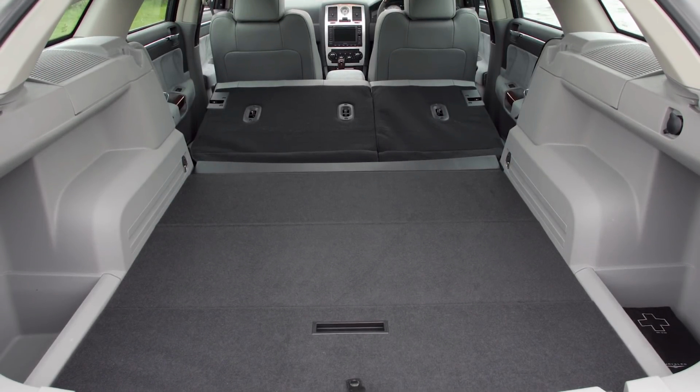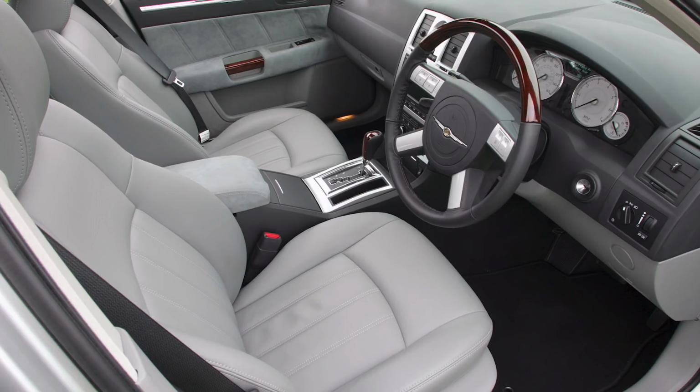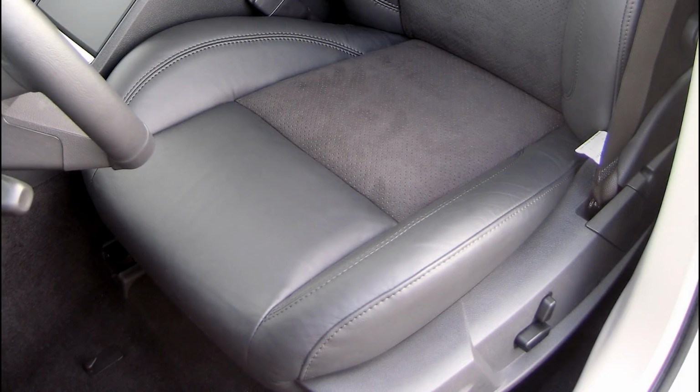Standard features across many of the models include dual zone climate control, xenon HID headlights with washers and auto leveling system, rear parking sensors, a security alarm, and automatic windshield wipers. The SRT8 also got some extra features like rear park assist, front heated seats with memory functions and suede inserts, and a 300 km/h speedometer.